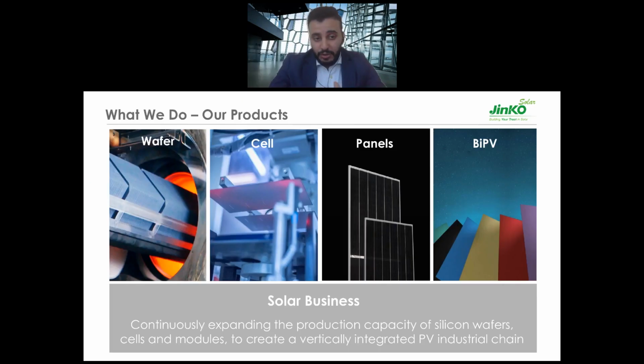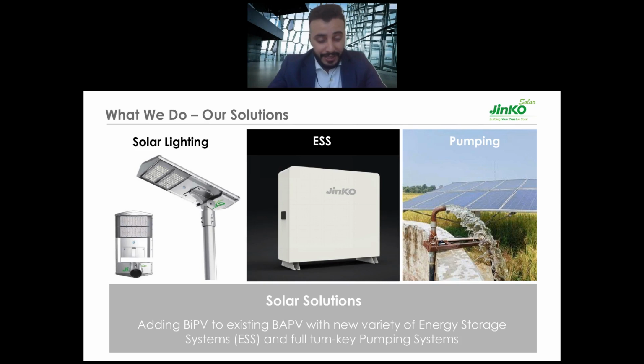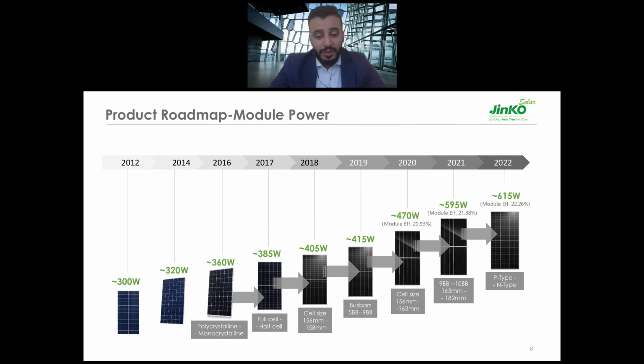As everyone knows, we do manufacturing in a fully integrated way, which means that we start from the wafer, cells, panels, and we have added a new product, which is the building integrated photovoltaics, which we are supplying now, the biggest project in the world in Dubai. As part of the transition that Jinko did in the past few years, we are now going into providing full turnkey solutions. We have added solar lighting, energy storage systems, and pumping solutions as part of what we offer to our client. And this is all, of course, without ignoring the fact that we are a PV module manufacturer.